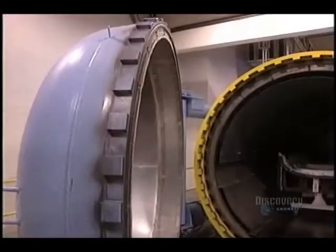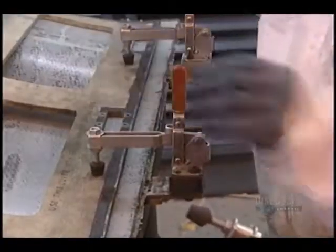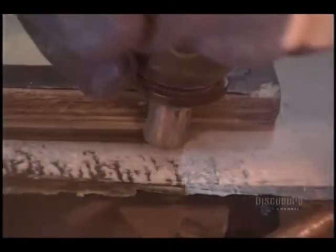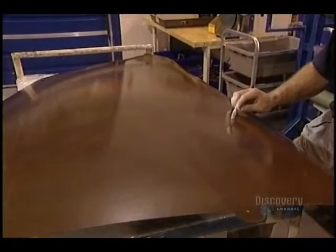To harden, it must be washed under pressure for 10 hours in this autoclave oven at 177 degrees centigrade. The pieces exit the oven and head for machining. The door of the motor housing is kept in a cutting jig and is shaped with a manual shaper. Before installing the parts in place, they strike it with a resonance hammer to detect any faults.